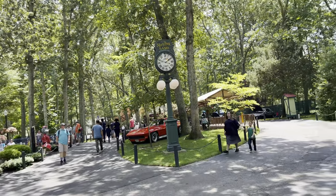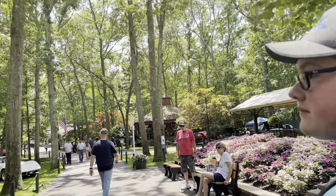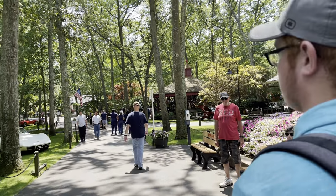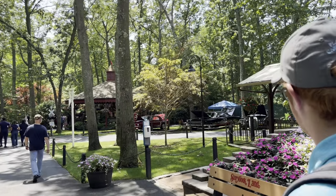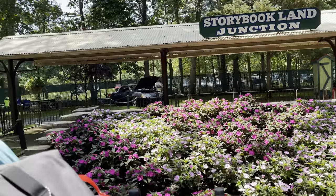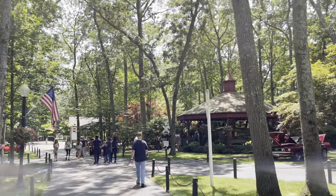We're going to walk around the park a little bit more and explore some more for you guys. I don't know if I mentioned this yet or not, but this is a paid admission park, so you have to pay at the gate, and then you come in and all the rides are free. It might be useful if you're planning on coming here. It is really well kept though. I love all of the different topiaries and the bushes all over the place.